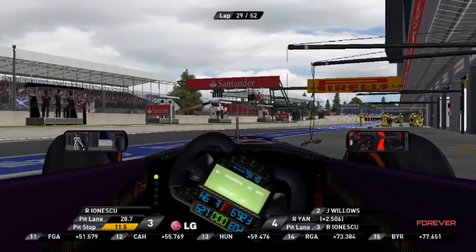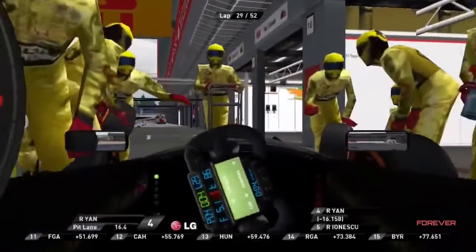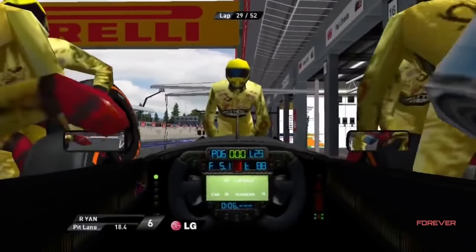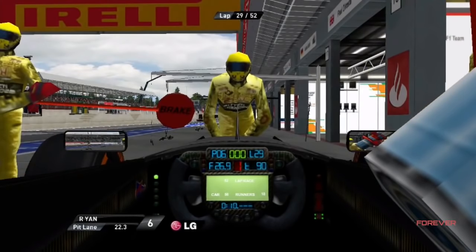It's a long stop. He has to actually wait for a car to come in. He has to wait for the Force India of Ricciani, so that's going to delay him a little bit. Does he go to the end, Ricciani? Yes, he does. And let's see where he comes back out on track.